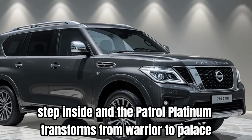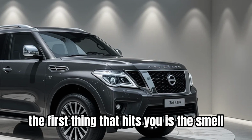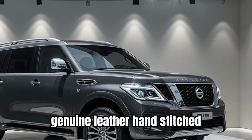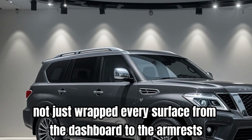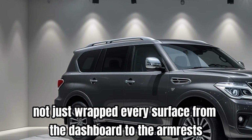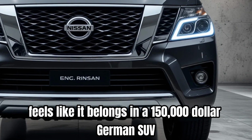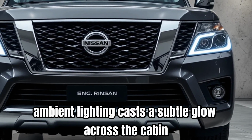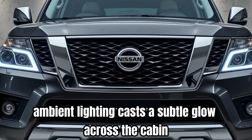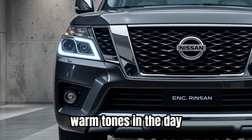Step inside, and the Patrol Platinum transforms from warrior to palace. The first thing that hits you is the smell. Genuine leather, hand-stitched, not just wrapped. Every surface, from the dashboard to the armrests, feels like it belongs in a $150,000 German SUV. Ambient lighting casts a subtle glow across the cabin, setting the mood. Cool blues at night, warm tones in the day.